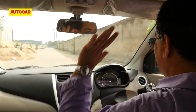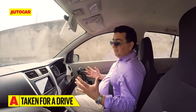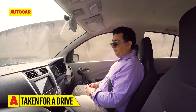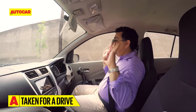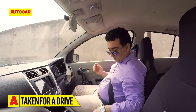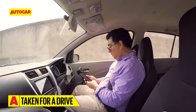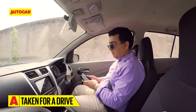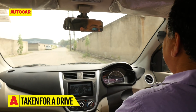Ooh. Hands off. Yeah, so here it is. It's driving on its own now. It is driving on its own, as you can see, completely hands-free. Maybe I have time to check a quick message. Well, I have all the time to check messages because the car's doing the job for me.